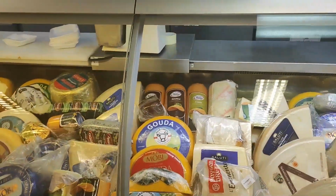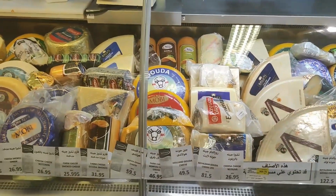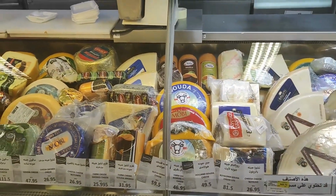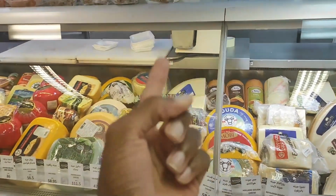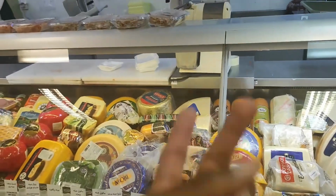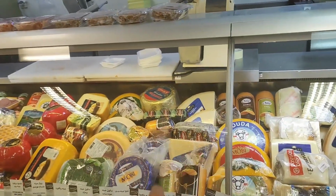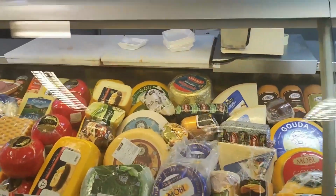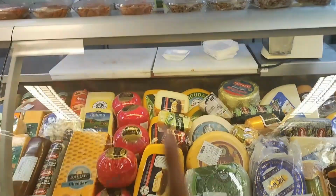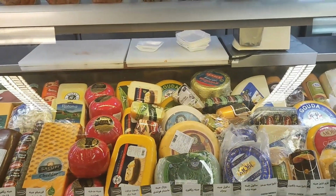So one of the things I like about Egypt is they have a large cheese selection, which most countries that I've been to, from Thailand to Uganda to Tanzania, don't. They have very little selection of cheese, and the cheese is not that good. So Egypt is one of the few countries that had good cheese, and Turkey had good cheese too.